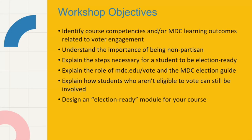We just wanted to make sure that everyone was clear about the importance of being nonpartisan, go through the steps necessary to be election ready. And a lot of it was about our vote page, and then design a module for your course.